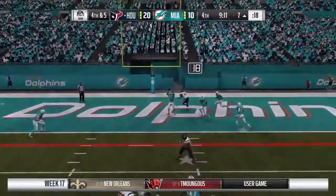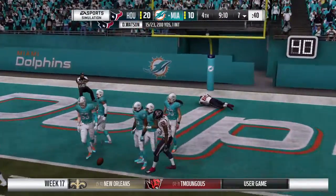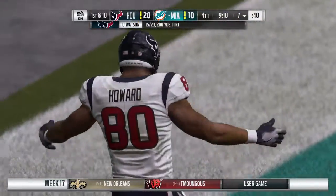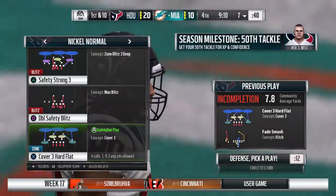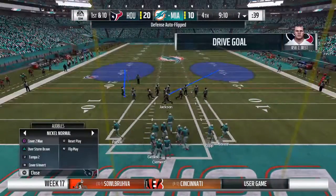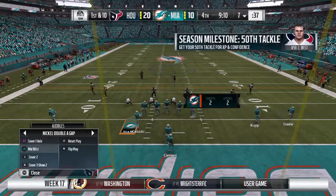On 4th down, Watson. And no, it's incomplete. Bill O'Brien rolls the dice, but to no avail. And the Dolphins' defense is able to hold. And I am not sure, partner, what the mindset was to go for it.